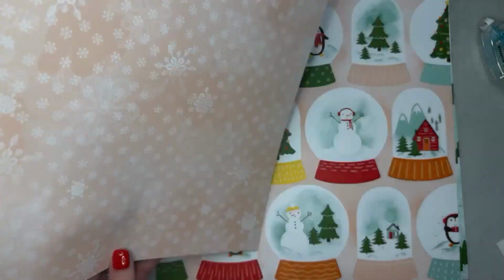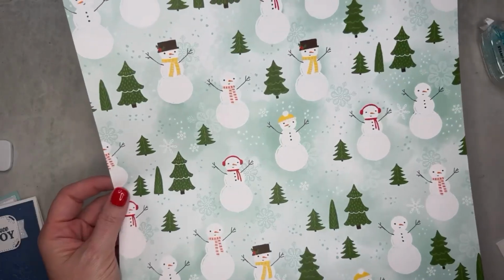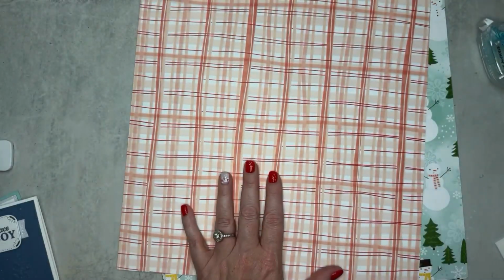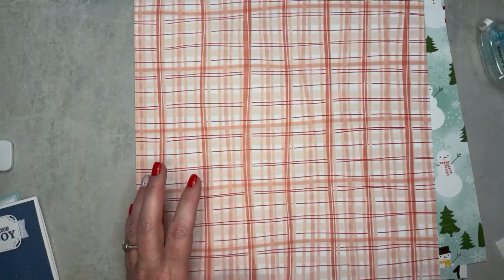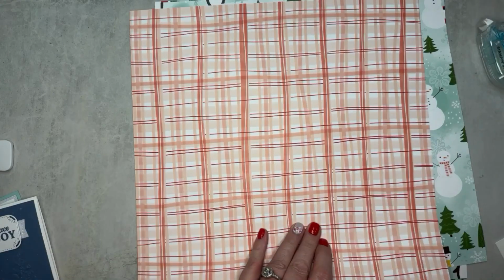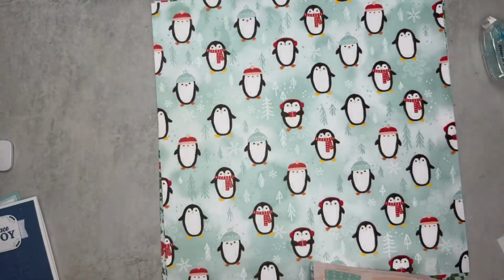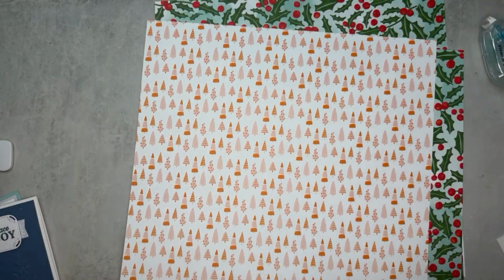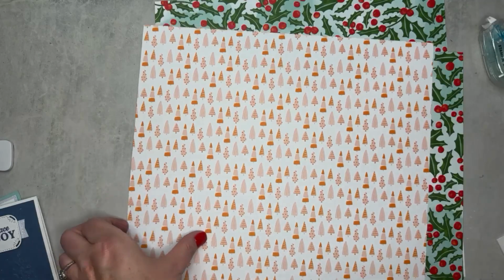And on the back, these gorgeous, light, dainty snowflakes. These cute snowmen. How about that? And then on the back is this adorable plaid that looks like it was drawn by a marker. I imagine parts of it were drawn. These were probably all drawn with our Stampin' Blends by the artist, and they take a picture of it, and that becomes our designer series paper, which is so cool. Some adorable little penguins. And then the background there, these cute little trees, but those almost look like candy corns. I feel like I need to cut those out as candy corns. What do you guys think?